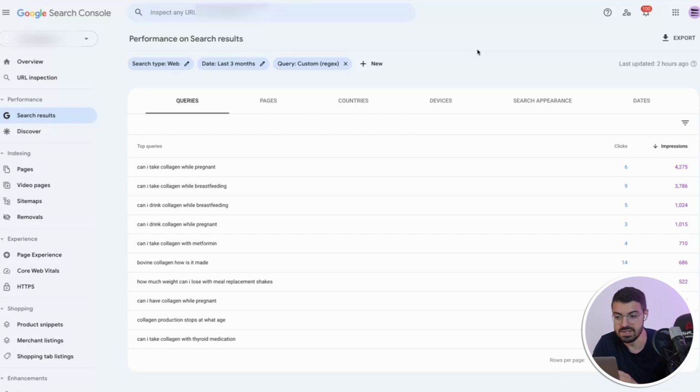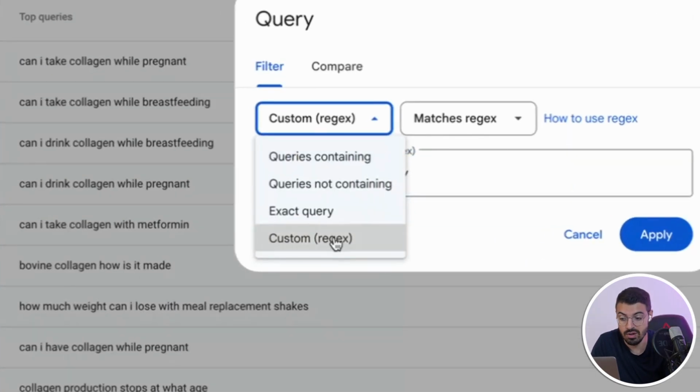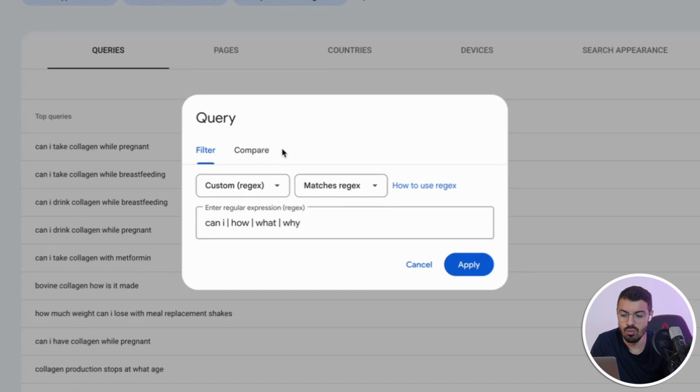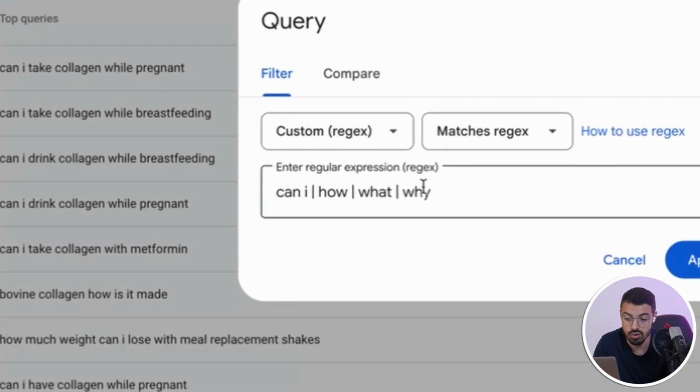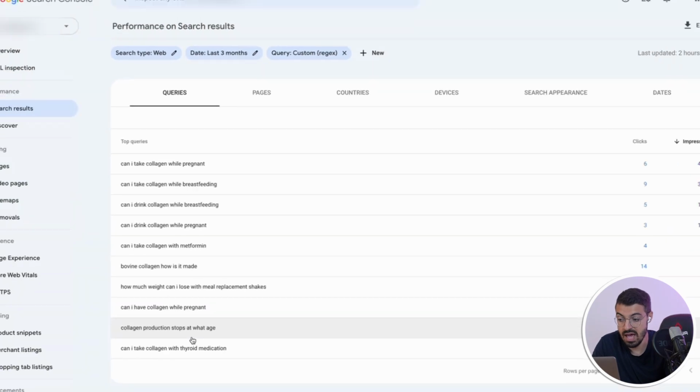A couple of tips. If you really want to focus on the questions on the top of funnel, you can play with this filter. You select custom regular expression. So here, basically, I want to see everything that contains a certain word: can I, how, what, why. I just put this pipe in the middle, and this means anything that contains one of these items, and then I get all of them.